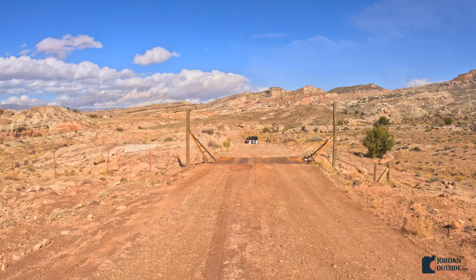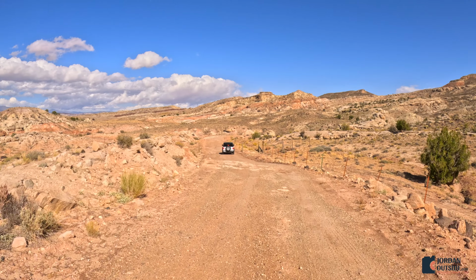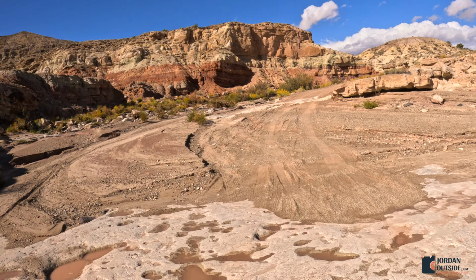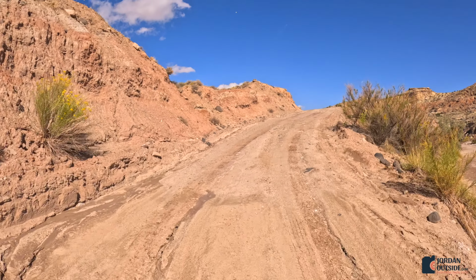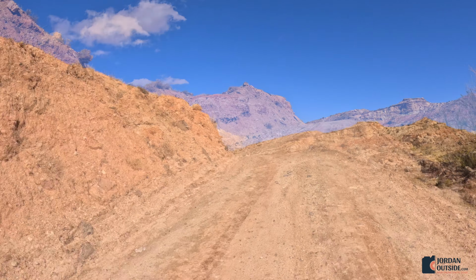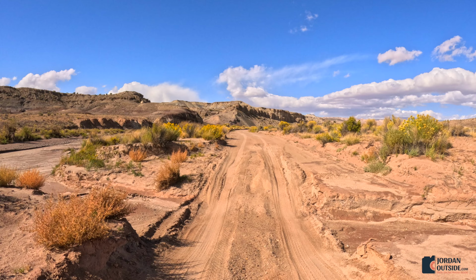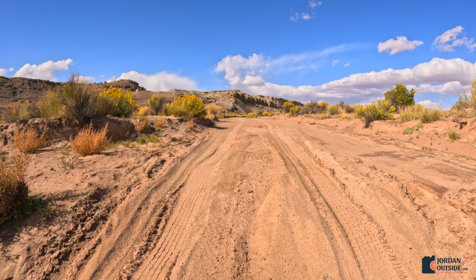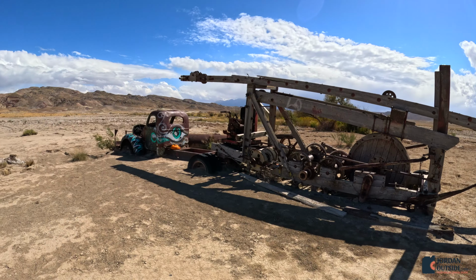You'll know you're on the right way when you cross the cattle guard crossing. This is where you'll start to enter some terrain that you definitely want a high clearance vehicle. We stopped along the way as we saw this abandoned truck pulling this really interesting trailer.